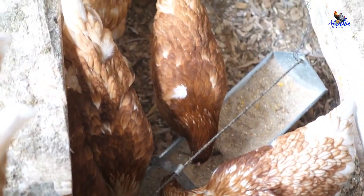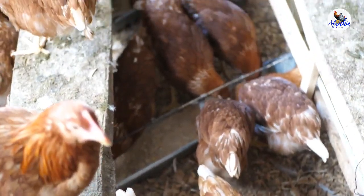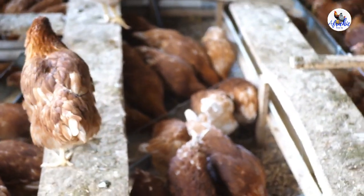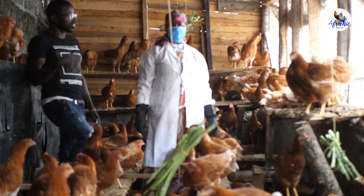So just have one line of feeders and have another line of feeders. Then remove these ones that are in between here. They are not important at all. I hope you understand how much feed you're supposed to give to the birds, at what age.